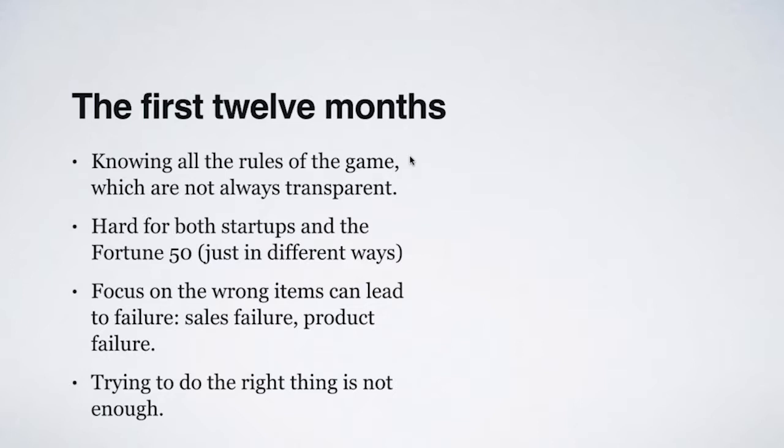As always, as with all things, I think it's Paul Graham who says that most startups will fail. And you can try your hardest in doing it, but in order to succeed or to optimize your likelihood of success, you really need to focus on the right items. And if you focus on the wrong items, it'll lead to failure. And it may be a sales failure in which you might not be able to sell your product to anybody. It might be a product failure by which your product won't meet the needs of an organization.